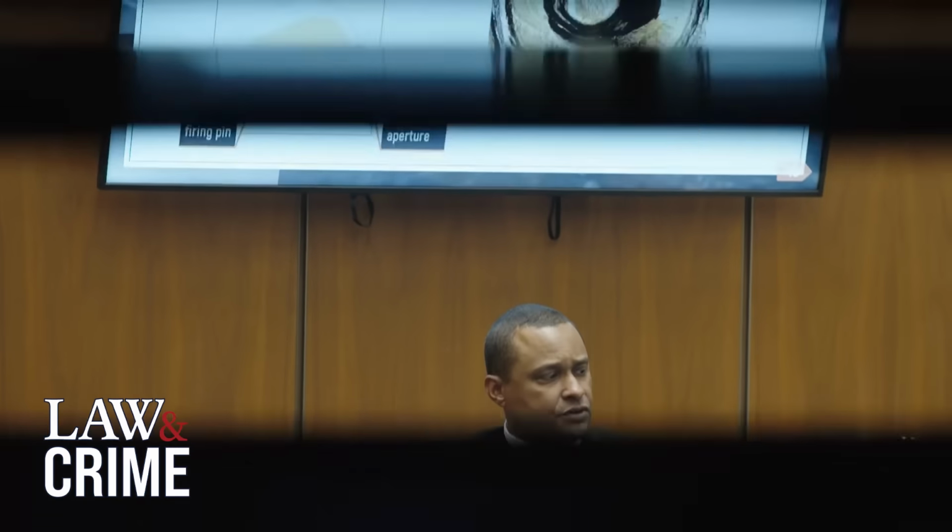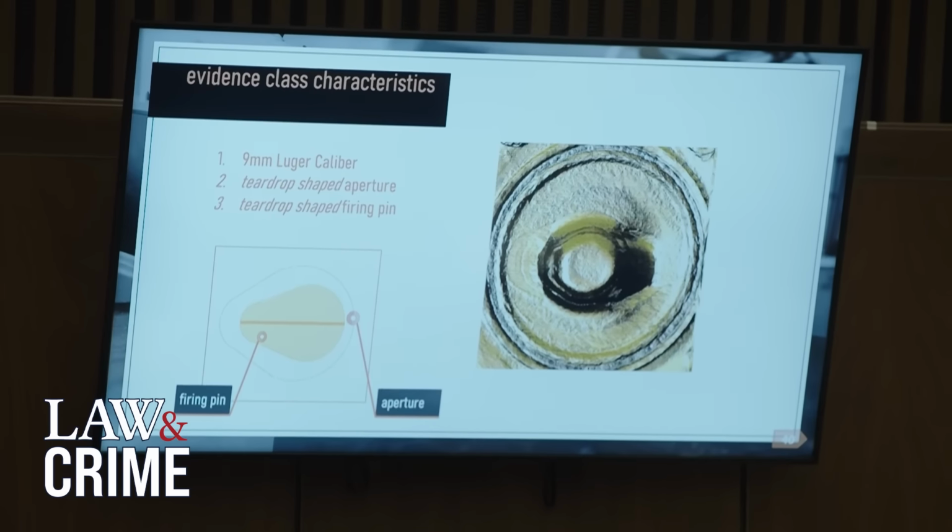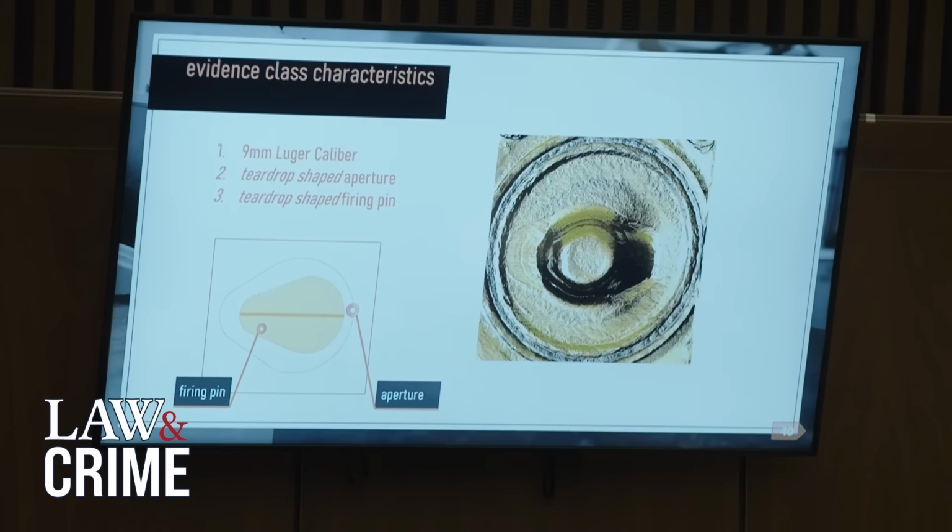Yes, so the photo at the right side of this slide is a digital image that is from the computer database system. This was, it's called NIBIN, N-I-B-I-N. This was taken before my actual analysis, but it's a good depiction of what I was looking at. In this picture, I've got the numbers 1, 2, and 3 there. So first, I've categorized the actual caliber. It is a 9 Luger caliber cartridge. Looking at the imprint on this of the aperture, I classified that as teardrop shaped. Looking closer into that actual depression in the primer, I classified the shape of the firing pin as also being teardrop shaped. So in the bottom left, there's a simple diagram outlining those features that I observed.